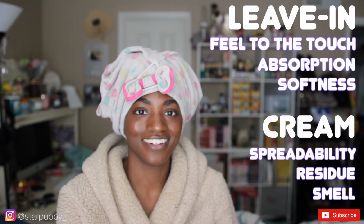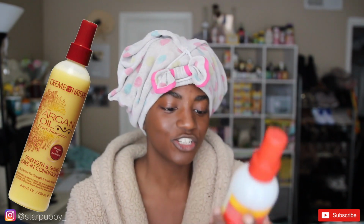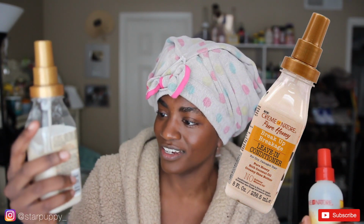I will be ranking the moisturization both before and after it dries and is styled, based on these criteria and these criteria. So with that out of the way, let us introduce our contenders for the day. For leave-in, we have the Creme of Nature with Argan Oil from Morocco, Strength and Shine Leave-In Conditioner. It is a liquid texture, has something separated at the edges there. You must shake to activate. And on the right side, we have Creme of Nature Pure Honey Breakup Breakage Leave-in conditioner with pure honey, rich coconut oil, and creamy shea butter. It is a much thicker texture, in no way liquid, but you know what? They both say leave-in conditioner, so I'm putting them against each other.